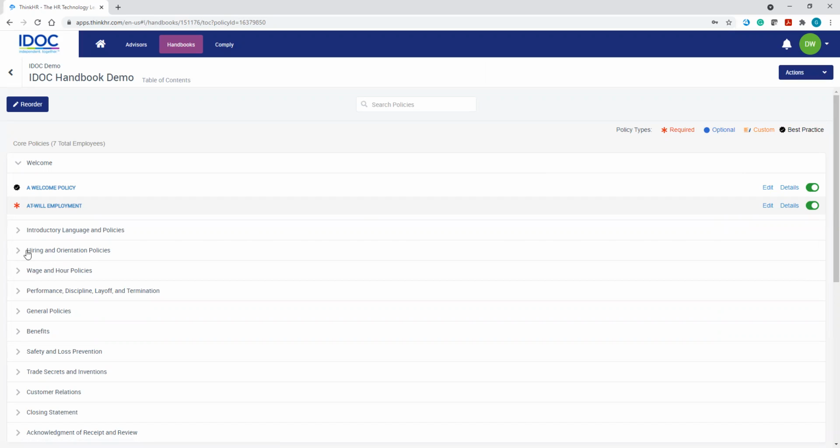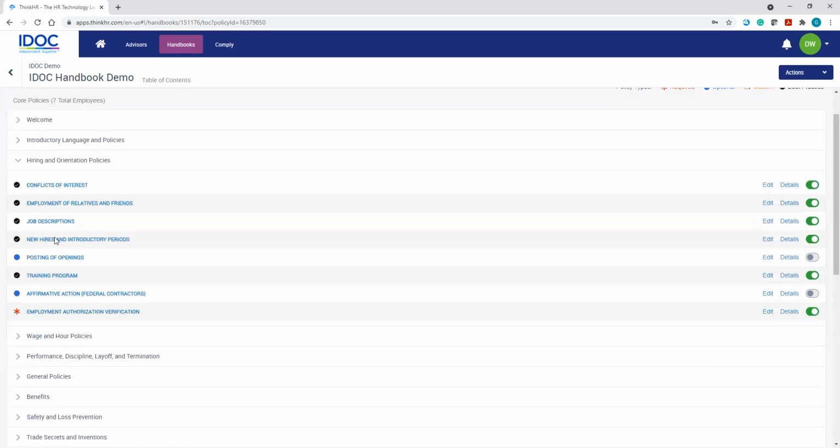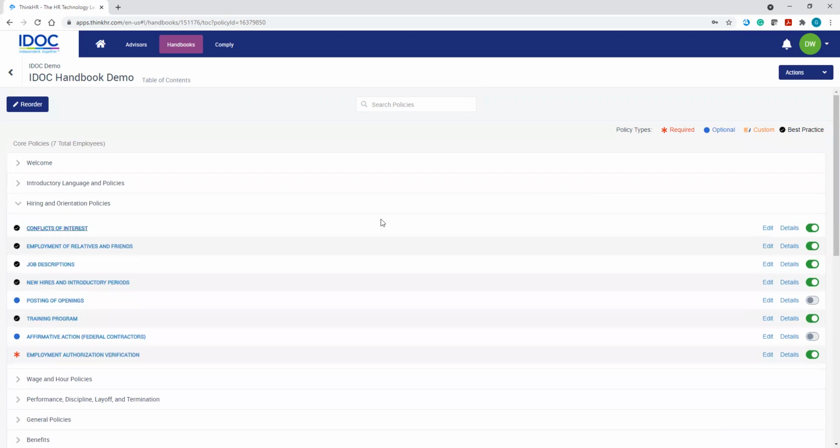Another key feature that is very helpful when you're building a handbook is sometimes you're not aware of policies that you're going to need in your handbook versus policies that are required. So when you are looking through your handbook, you'll start to notice that next to the policies, there are different characters or different little features. So this is your policy types and your policy key right up here to let you know whether a policy is required. If it's optional, you can customize and add in a practice policy, which I will show you in 1 minute. And then you can also decide, this is a best practice policy, but maybe you don't need it in there.